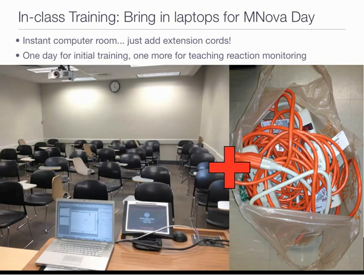So what do we do? We get a bunch of power cords, and then just transform the regular lecture room, basically like this, into a computer room. We just say, okay, Wednesday's Mnova day. You're going to come in, and we're going to start working with it. We're just going to lay out all the power strips. Everybody plug your laptops in, because you can't assume that the grad students' computers will last for an hour on their old batteries. So we set it up, and it was great.